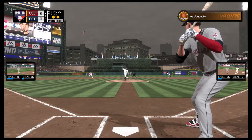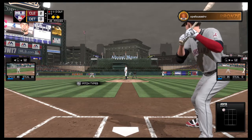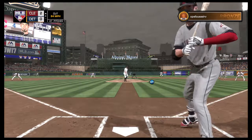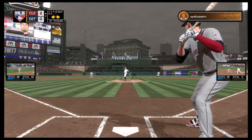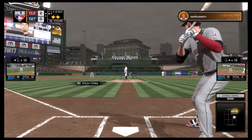From the belt, the pitch. Ball 1. With the infield back and a runner at third, he's definitely pitching for a strikeout or maybe something like a harmless pop-up. You could see it from that high fastball, but that was just a good job of laying off that pitch. 2-0 count, and the pitch. 2-1. 2 runs, 7 hits. No errors to this point for the Indians.